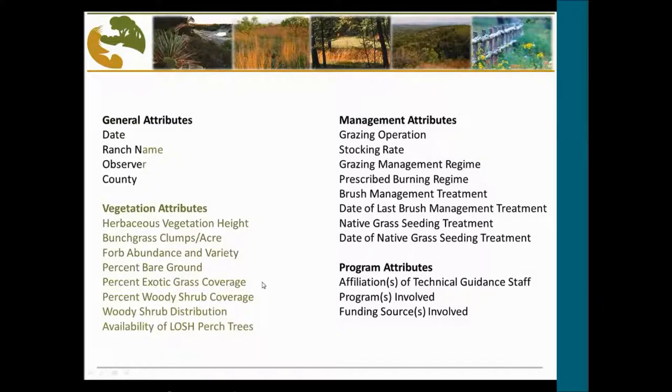We need to know that bare ground exists. We know it's important for quail and other grassland birds. We also want to know the sort of threat we're getting as far as exotic grass is concerned. In certain areas of the state we're dealing with this more than others, but that's going to be a big component of how we manage these grasslands.